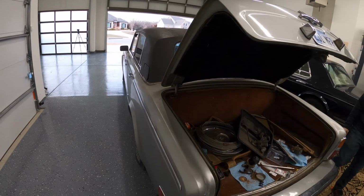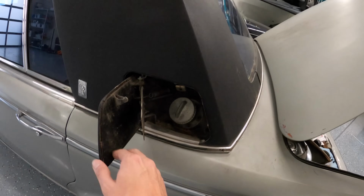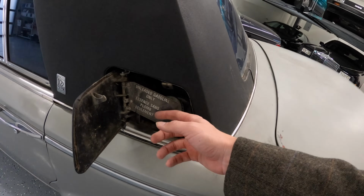Silver Wraith II. Silver. With rust bubbling off the end. Wow. Absolutely. Wow. This is a prize. Precision engineering, that's what this is. Great Britain's finest.